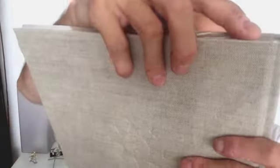Right, well, I'm still completely perplexed, but as you can see, it's in cellophane. It's a lovely cover and texture, and I'm going to try and break into it now. Let's try and get through the cellophane. So, there we go.